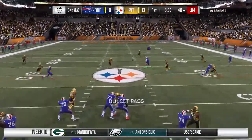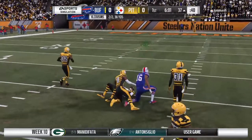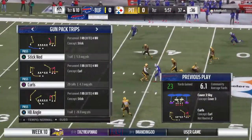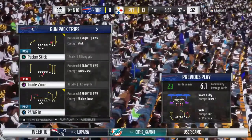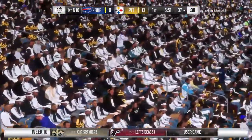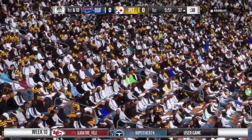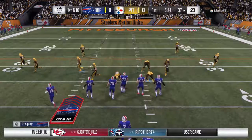From the gun, here's Cousins. And he hits his man, Matthews. And they'll get this well past midfield before being stopped just before the 35. 23 yards on the play. Line of scrimmage, the 37 on 1st and 10.